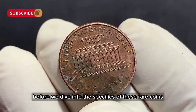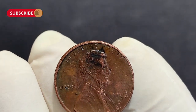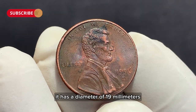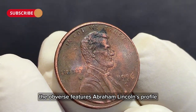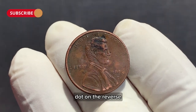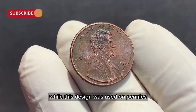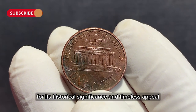Before we dive into the specifics of these rare coins, let's take a moment to appreciate the craftsmanship of the 1996 penny. The coin weighs 2.5 grams and is composed primarily of zinc, with a thin copper plating. It has a diameter of 19 millimeters, and its design, though simple, is iconic. The obverse features Abraham Lincoln's profile, along with the date and mint mark, either a small D for Denver or no mint mark for Philadelphia. On the reverse, the Lincoln Memorial is beautifully depicted, complete with intricate details that showcase the artistry of the minting process. While this design was used on pennies for nearly 50 years, it remains a favorite among collectors for its historical significance and timeless appeal.